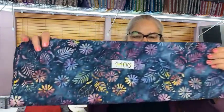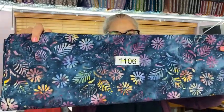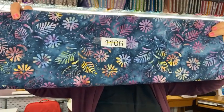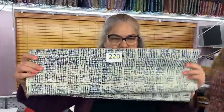So here's our discounts again, which we started with. 1106, and these are $10 a yard. And a couple of them, we might be out of them, but I'll show them anyway, just in case. We still have some. 220 on this one.